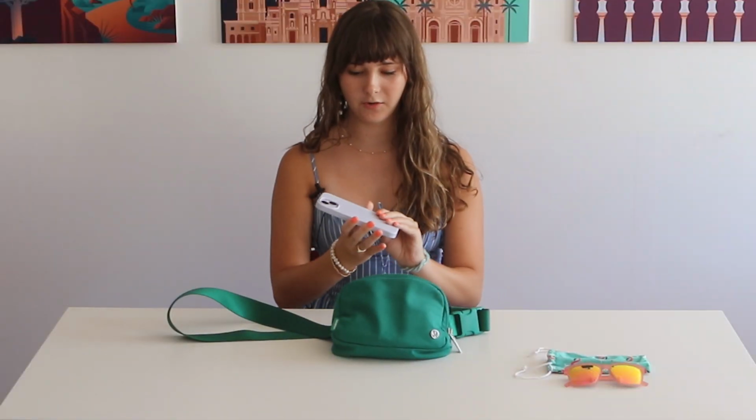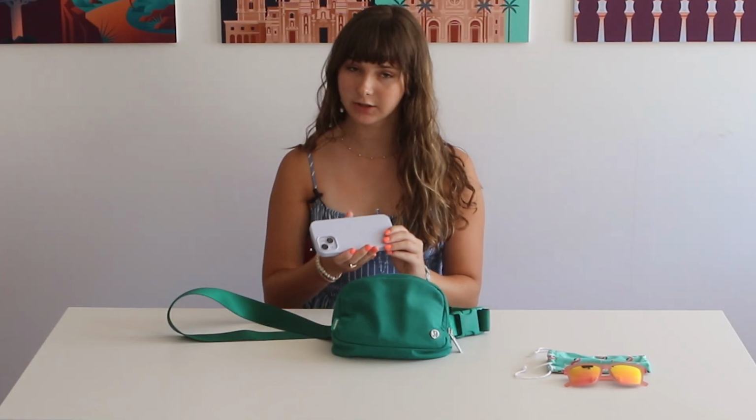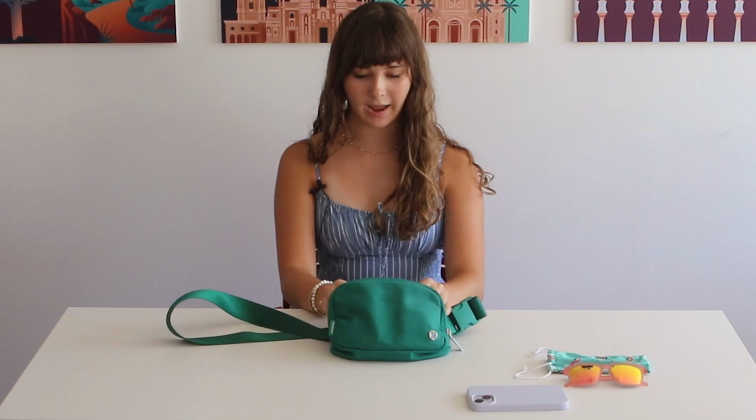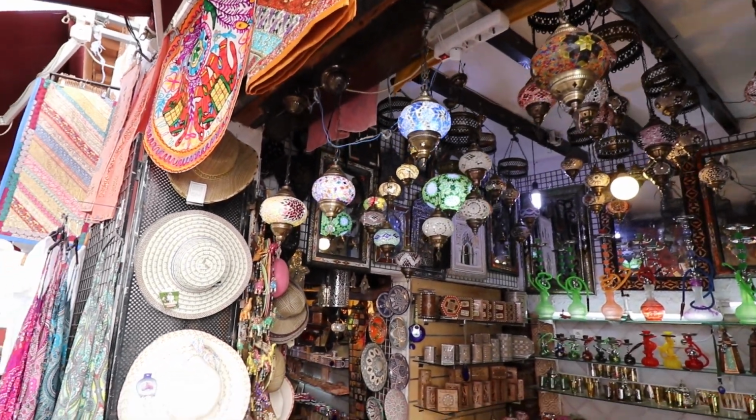Next is my phone. I use this to take pictures of all the beautiful places here and to call my parents. Next up, I have my wallet that I use to pay for souvenirs.